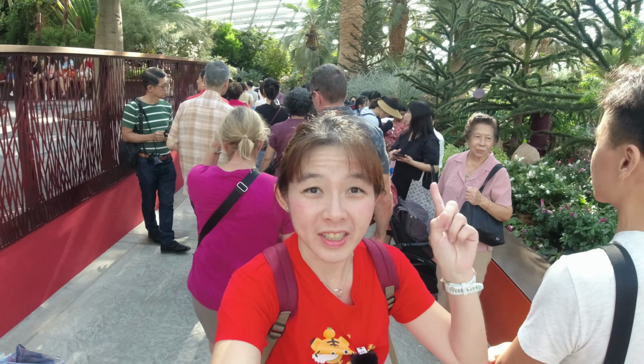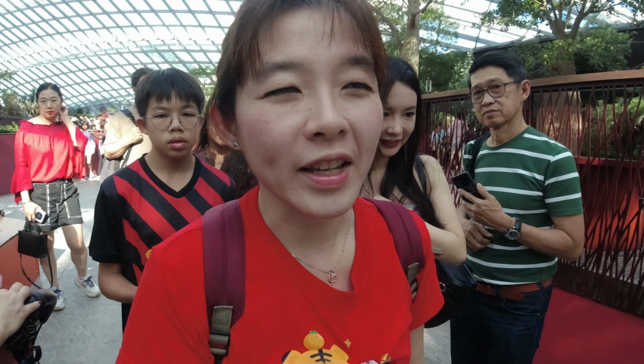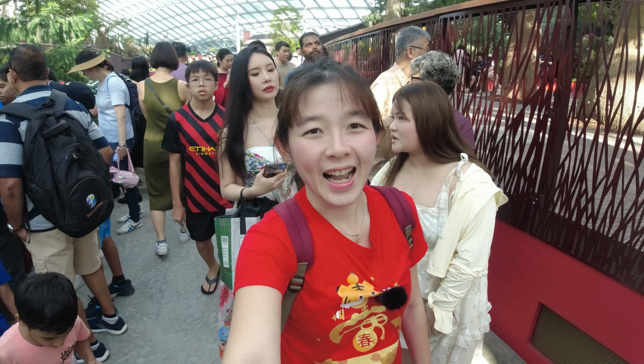Oh, it's super crowded. Super crowded. Guess everyone really has the same idea of coming here to enjoy the cold air. Because it's very, very nice and cold in here. But we're just in the crowd.